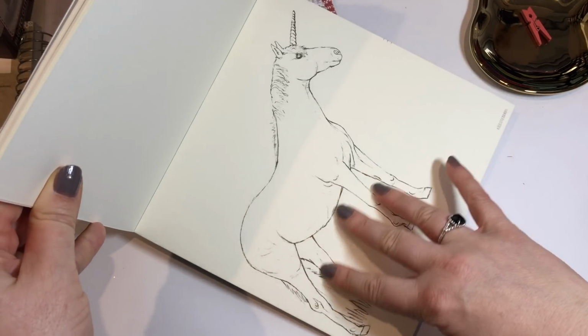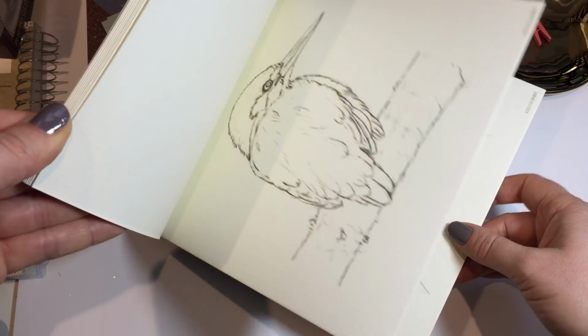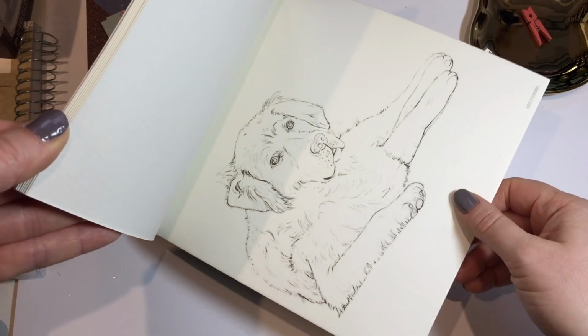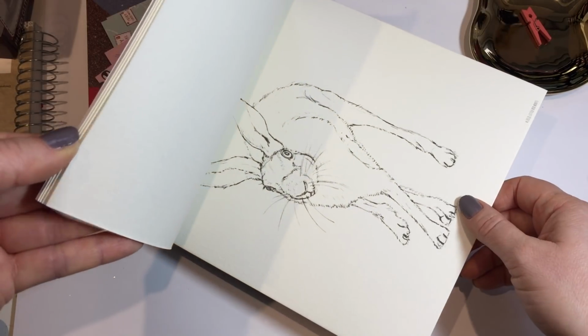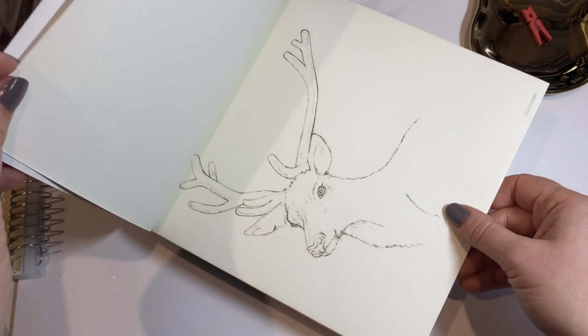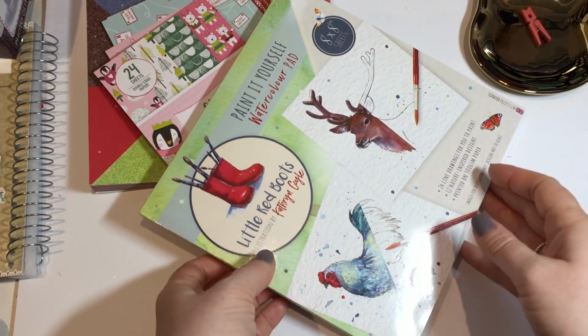I thought it was all normal natural creatures. Now there's a random unicorn in there, but there's a puppy and a kookaburra and a duck and a nice dog and another dog, peacock, nice rabbit, tiger, flamingo. So the unicorn's a bit random. Reindeer. That's not a real animal, but that's going to be fun.